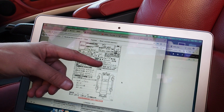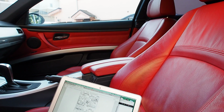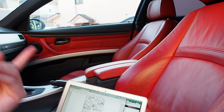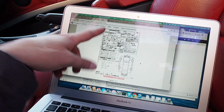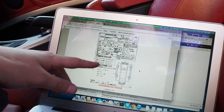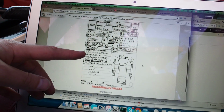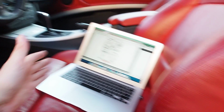Left-hand drive, red leather seats with seat heaters. That's not something that is very common from what I've seen, these red leather seats. BMW often has gray, beige, or black leather seats. I don't know how common red is in this car, but from the ones we've seen at auction, it looks like kind of a rare option. Comfort access, I have no idea what that means, but if I were to guess, I would think the steering wheel goes up and the seat goes back when you're getting in.